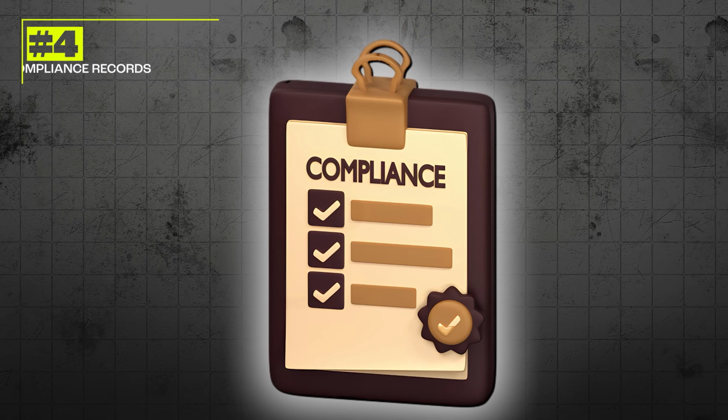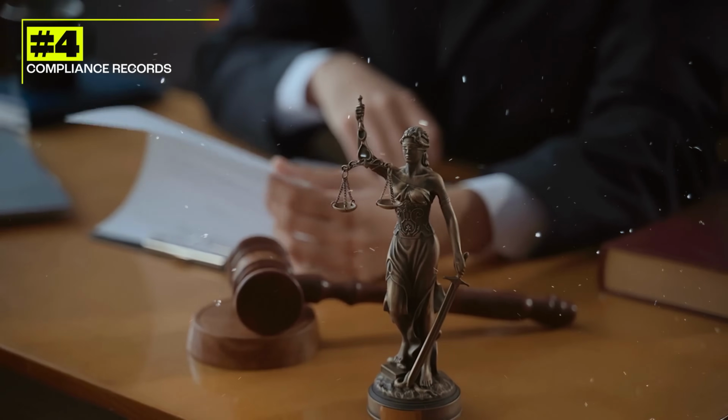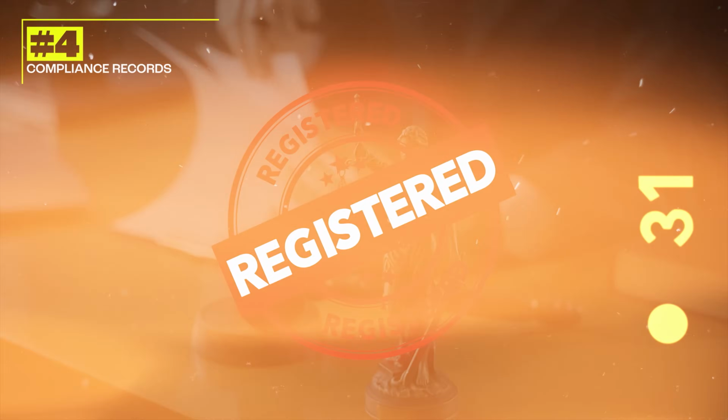And then finally, we have compliance records. So for this, you're going to need to include proof that your business follows all relevant laws and regulations. This might include things like permits, licenses, and any other documentation that shows you are operating legally and ethically. Now, this is crucial for demonstrating your commitment to compliance.